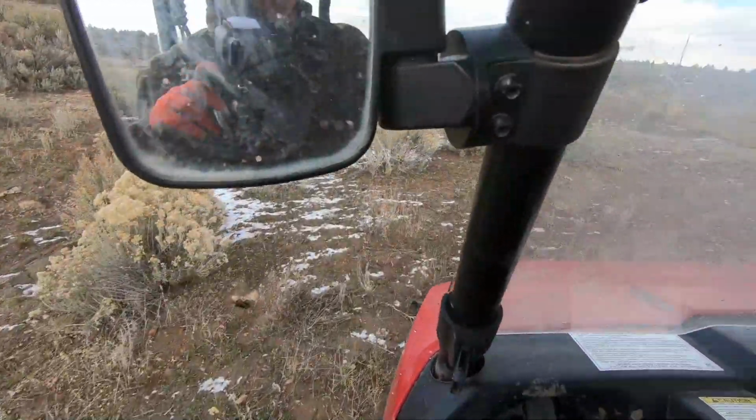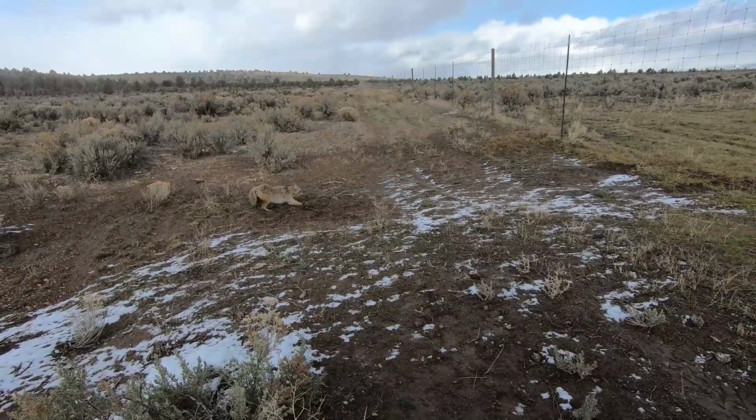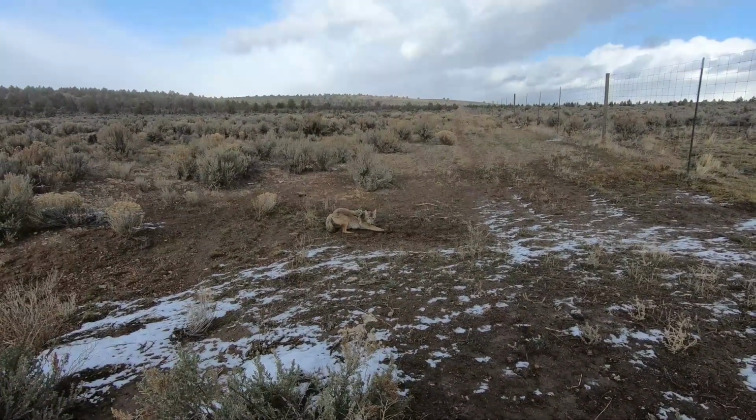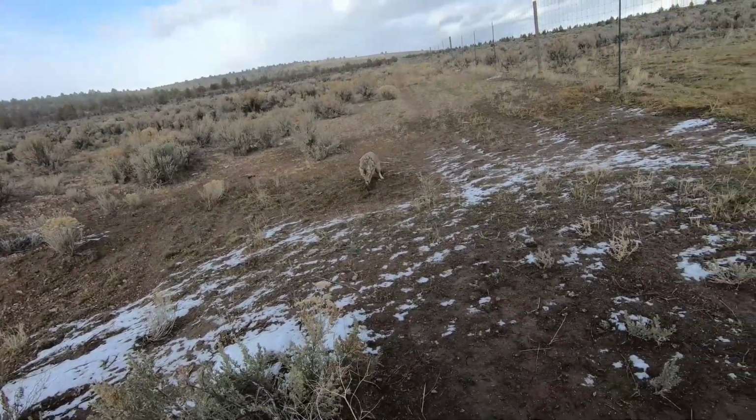I'm going to grab another one. I think this is coyote number 3. Look at this guy. How you doing, coyote number 3? Not a bad looking coyote. Shut this off.